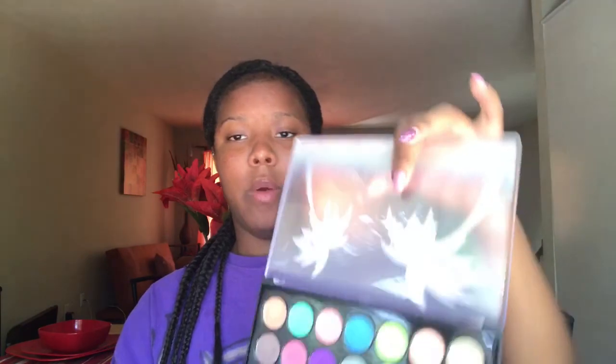My favorite color from this row would have to be that blue. I really love that blue right there. All of these shadows are really creamy and in one swatch they go on beautifully. I don't think these have any names on them. I don't see the names. But that blue is gorgeous.